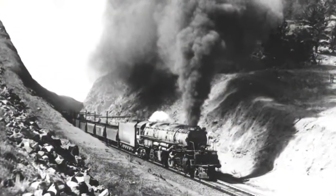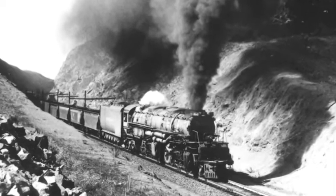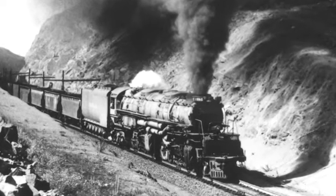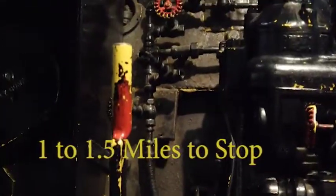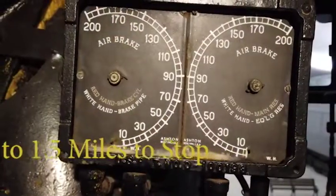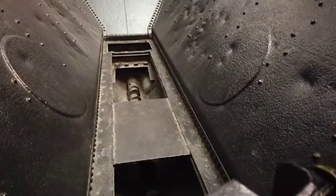The Big Boy was tested at speeds up to 80 miles an hour, but railroad rules only allowed it to travel at a top speed of 55 miles per hour. At this speed, it took a mile to a mile and a half for the Big Boy and its train to come to a full stop after the engineer applied the brakes. That's a long distance. Want to know a secret?